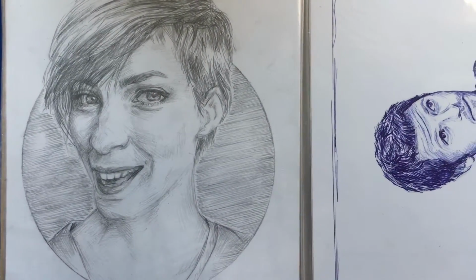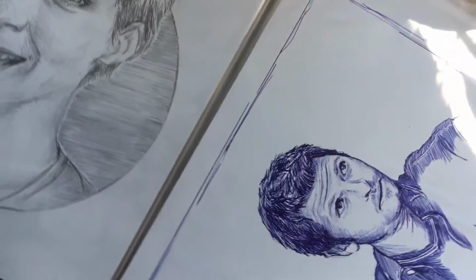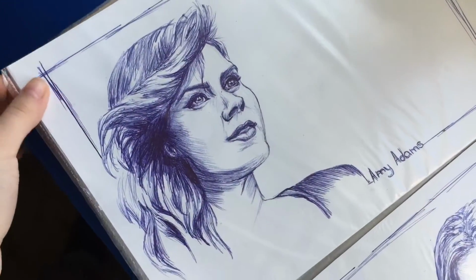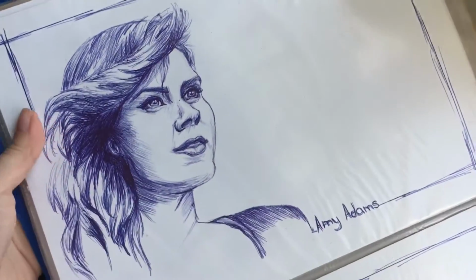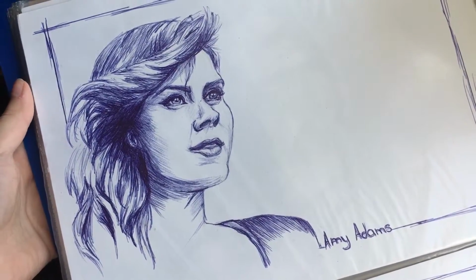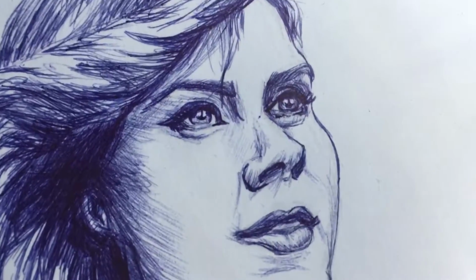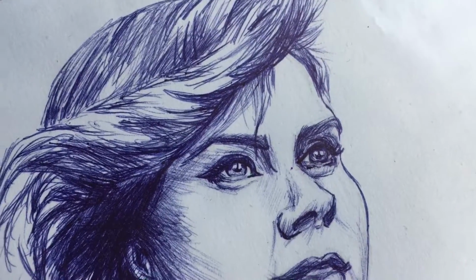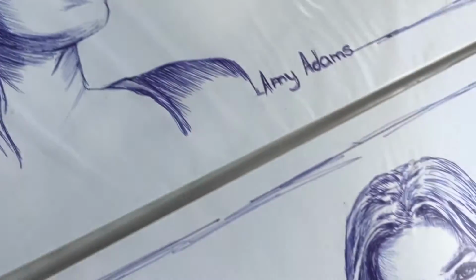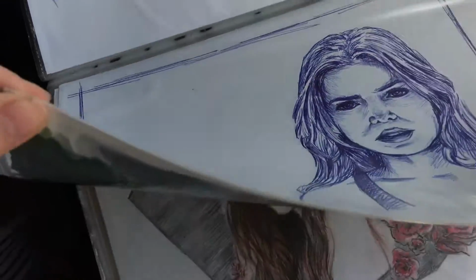And this is Charlie Bradbury from Supernatural, or Felicia Day. Misha Collins, so bad. By the way, all of these ballpoint pen drawings are not made without a sketch underneath, because you can see little pencil marks still here. So I obviously wouldn't manage even this without a pencil sketch.